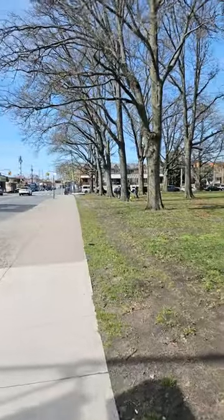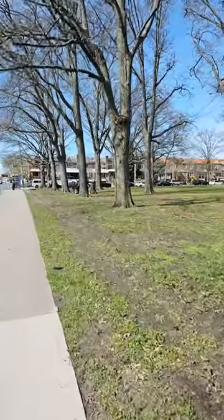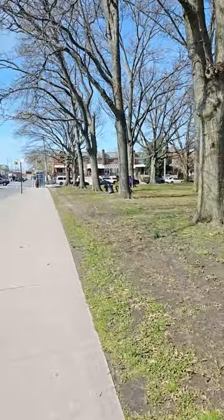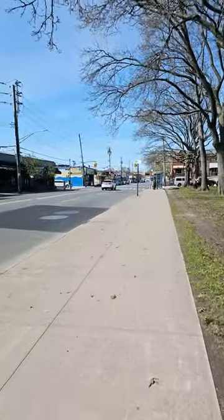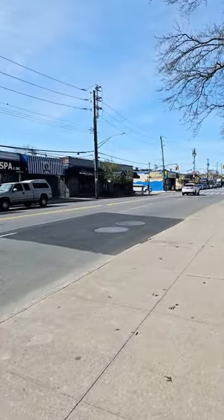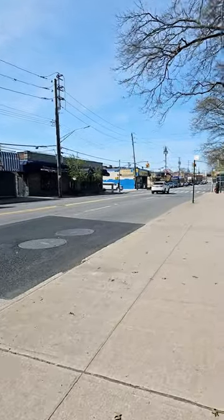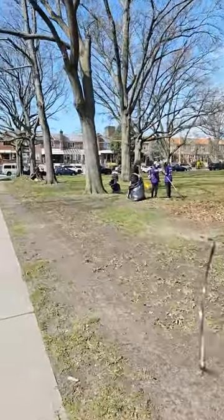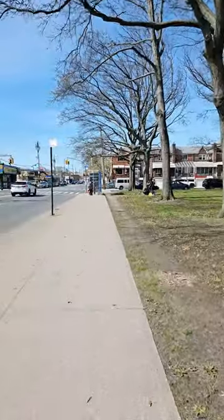More work going on over here at Marine Park. They're cleaning up the leaves. Let us keep walking and enjoying this beautiful day. I'm sure that a person could volunteer to help them do this.